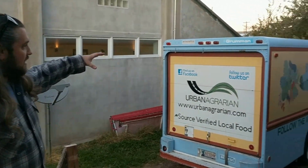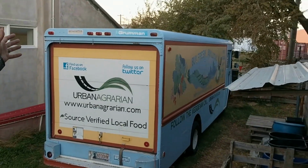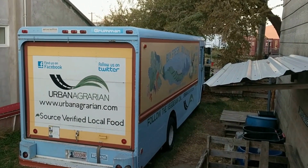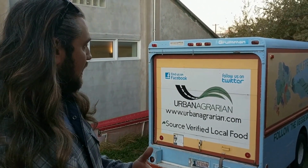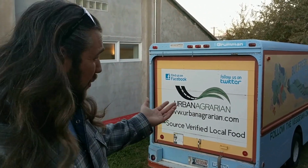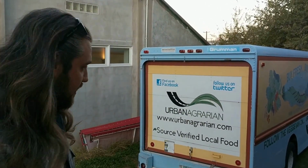This is also where we house the veggie van. This is basically what Urban Agrarian started out of, and now we've just got a little spot back here. Right now it's not really in use. The mobile market season ends in October, so we'll just use this for special events over the next 4 or 5 months until we get back into springtime.